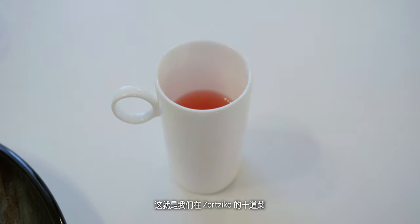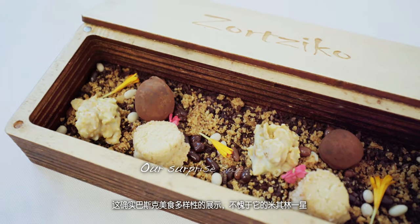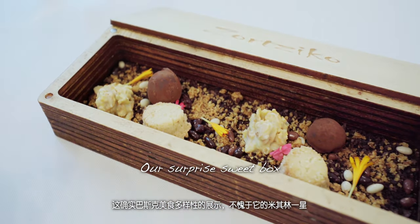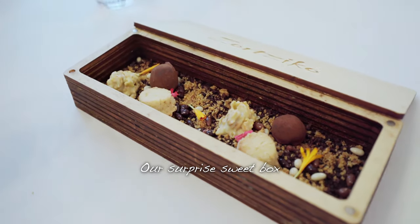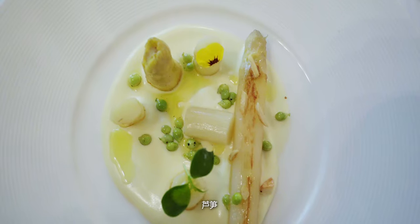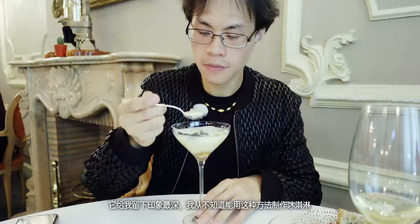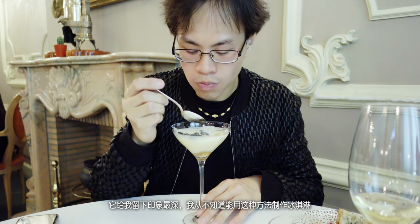That wrapped up our 10 courses at Zortziko. What a meal, we thought. It was truly a showcase of the diversity of the Basque cuisine, worthy of a Michelin star. Some of my favorites were the Tudela beef carpaccio, asparagus, and especially the cod and cuttlefish ink ice cream. It gave me the most impression, and I never knew ice cream can be made this way.